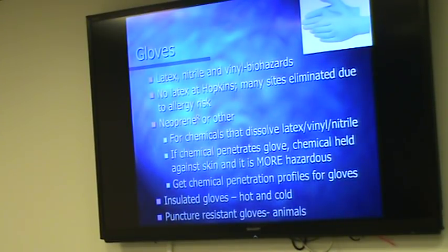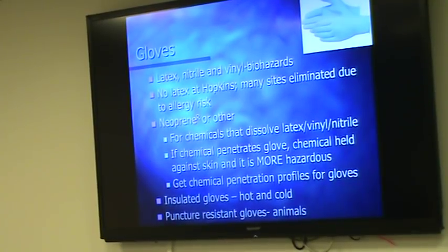So after all of that, probably the big topic here is gloves. There are three major materials that gloves you would contact with typically that protect against biohazard: latex, nitrile, and vinyl. I did have a chat with Chris to try to make sure I geared this talk to what Hopkins is doing, and my understanding is you're a latex-free institution now. And that's because a lot of places have done this because of the allergy risks to latex.